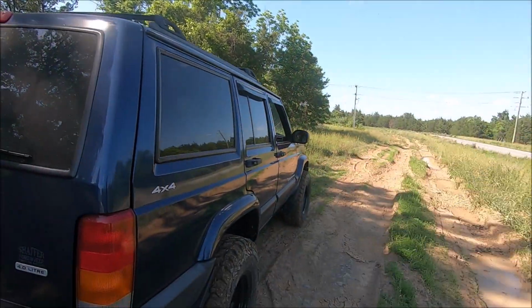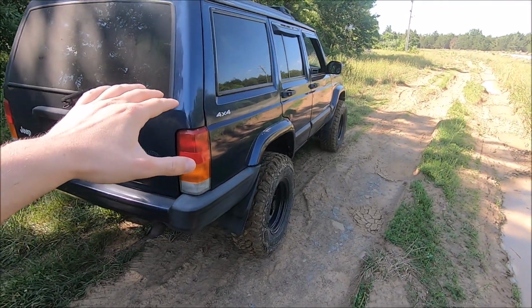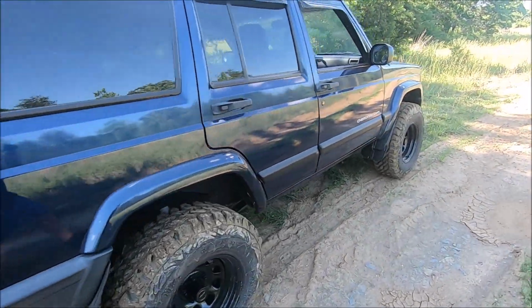You might also be wondering why I don't really do rough off-roading with my Jeep here. And that's because my goal with my Jeep Cherokee XJ here is to restore it and keep it nice. And that's not for resale value. It's mostly because I enjoy restoring old projects like this. I think it looks very good with how it is.